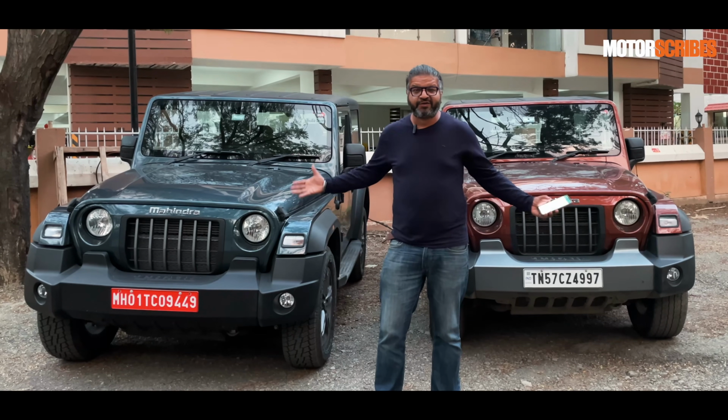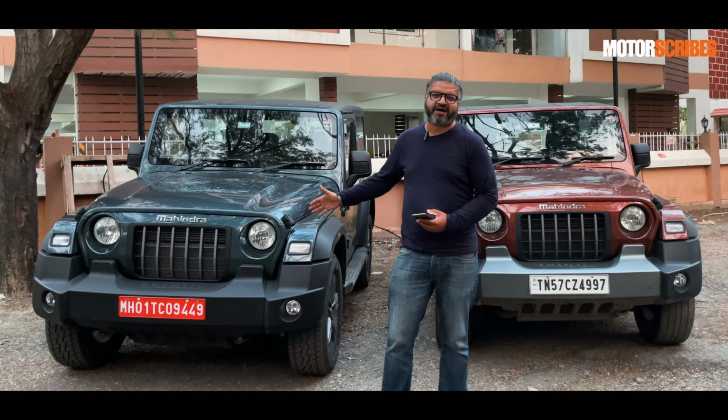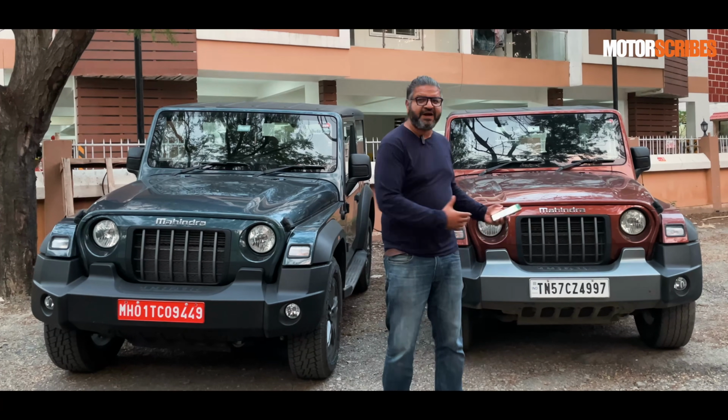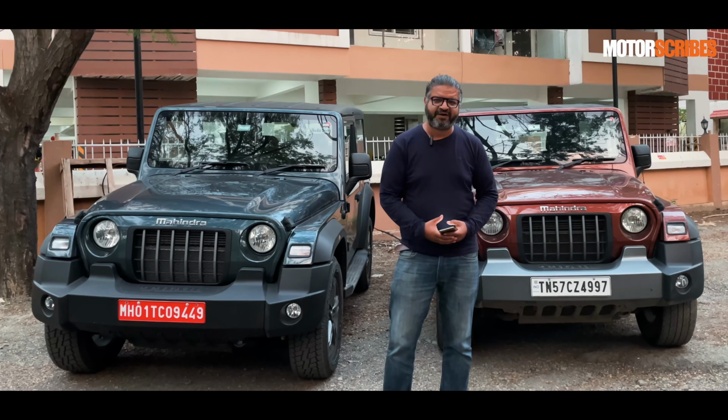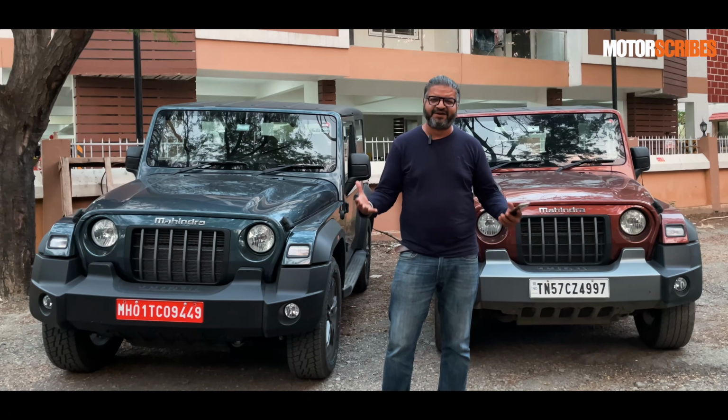See, I've got two Thars behind me. The striking difference between the two is that this is the Thar rear-wheel drive and this is my personal Thar 4x4, which I bought in 2020. So they're 2 years apart, but they're definitely the Mahindra Thar.